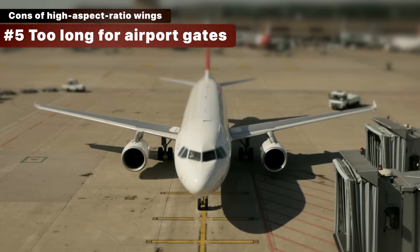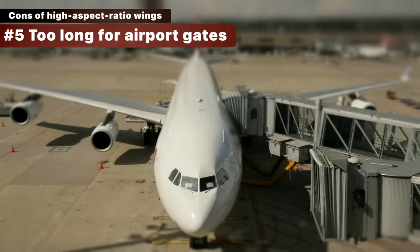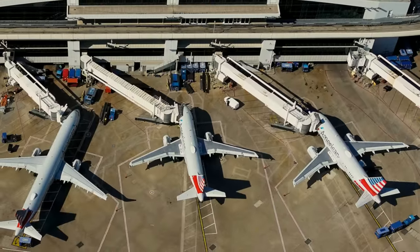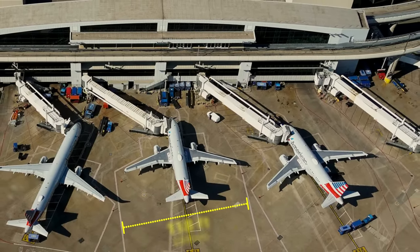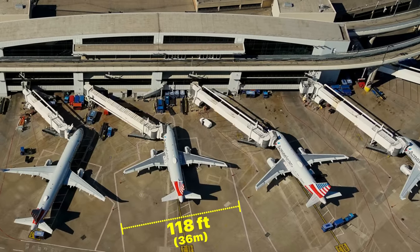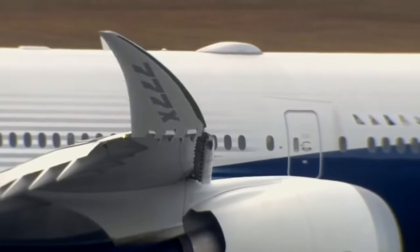That's something that we're going to have to really keep an eye on. Another big issue with longer wingspans, like on the Boeing 787 Dreamliner, is that they're not allowed in the smaller, cheaper airport gates. The maximum legal span of a gate size for a Boeing 737 or an Airbus A320 is 118 feet. The Boeing 777 is already too long and needs foldable wingtips.